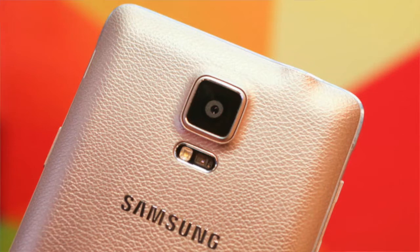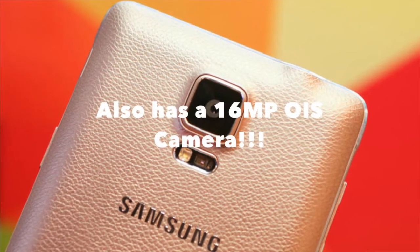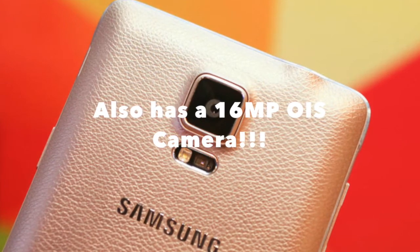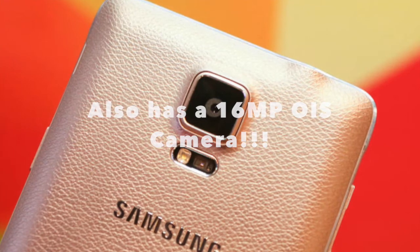So you're gonna get massive power. This is a beast, and you'll probably find this phone really enjoyable because the Galaxy Note line has been very popular over the past 4 years that it's been out now, and every year it gets better and better.